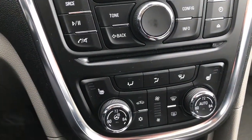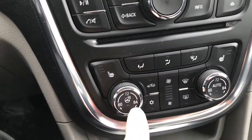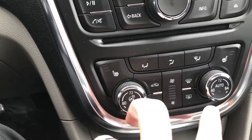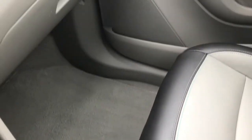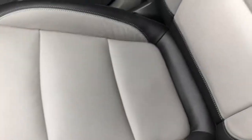Down here you have all your climate controls. So you got your heated seat buttons, your heated steering wheel button, as well as the dual climate control. Down here you have an AUX and USB jack. Got factory floor mats throughout. Passenger seat is very clean as well, no rips or tears. And that one is heated and power as well.